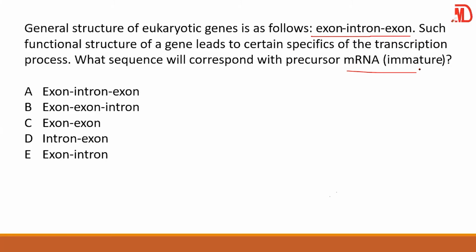And again, look, anytime they ask you this question, please maintain what was in the question. They have exon, intron, exon. So the sequence will also be exon, intron, exon. So again, you are looking for A as your answer. A is your answer. All right.